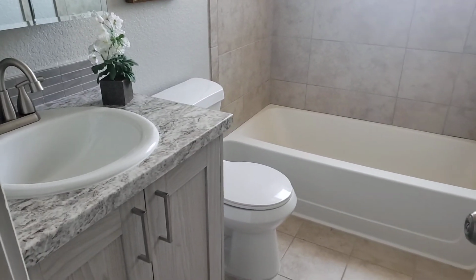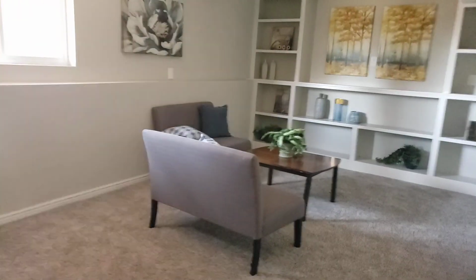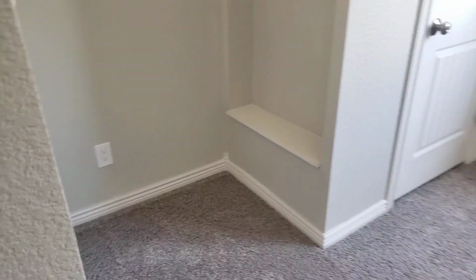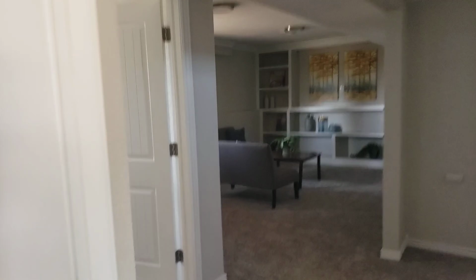All right, so as you come to the basement or lower level, nice bathroom. Another family room down here. Then a bedroom right here with a little walk-in closet and a little nook, which you could make a closet if you really wanted to. And as you walk towards the family room, you veer to the right, some storage under there, and you got another bedroom. This home is really nice.